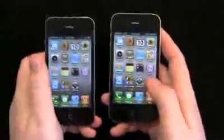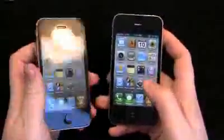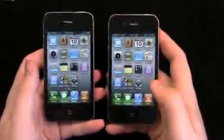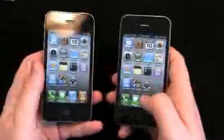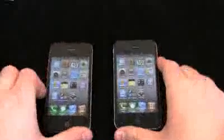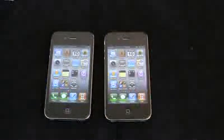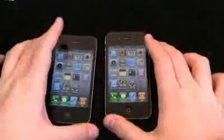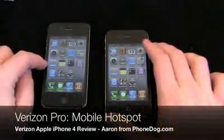So we talked about the hardware differences and the major software difference with the Verizon one in terms of it having the mobile hotspot capabilities. But there are a lot of other subtle network things that go on behind the scenes that are worth repeating in the video. So let's talk a little bit about the pros and the cons of each of these devices and their respective networks. First of all, I mentioned that the Verizon version has the mobile hotspot capability.